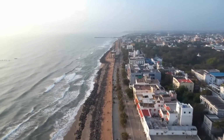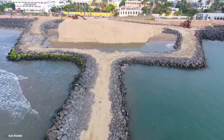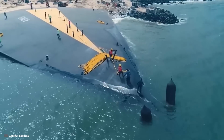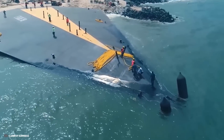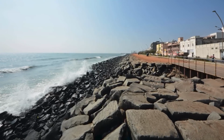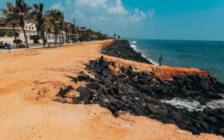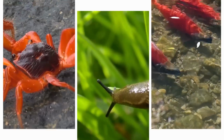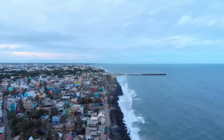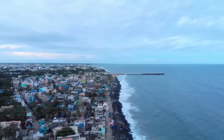While the seawall effectively protects the city, it has also disrupted the natural coastal environment. The once expansive promenade beach has gradually eroded, necessitating ongoing beach nourishment projects to mitigate the impact. However, the seawall is not entirely devoid of ecological value. The crevices between the granite boulders provide shelter for a diverse array of marine organisms, including crabs, mollusks, and small fish. Beyond its protective function, the Puducherry seawall has become an integral part of the city's cultural and social fabric.